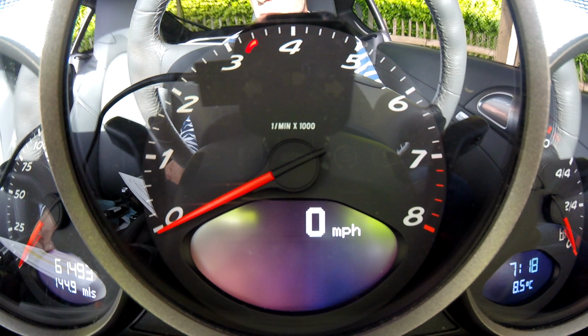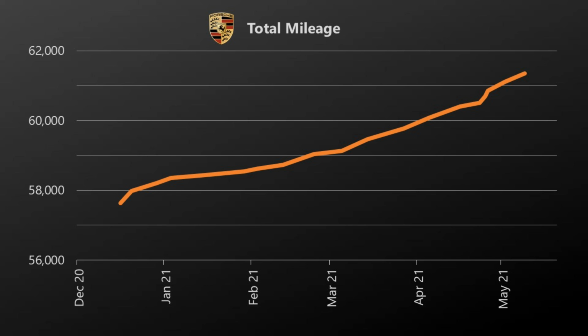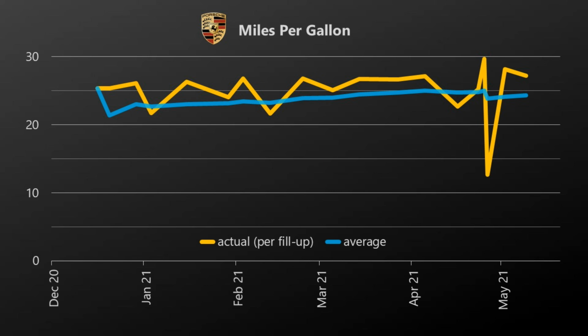Next is a quick cost update because there's been some expenditure of late, so I've got some rapid fire charts incoming. Mileage today is 61,493 and I've done almost 4,000 of those miles myself. Miles per gallon, my average is 24.3 so far.